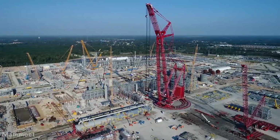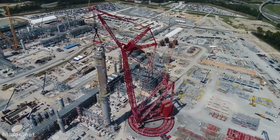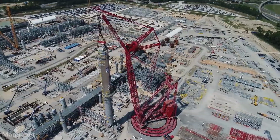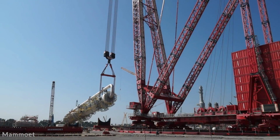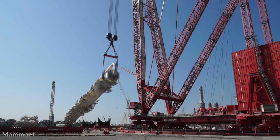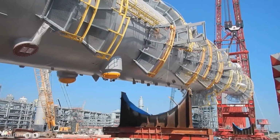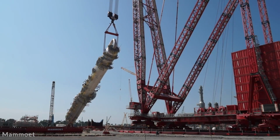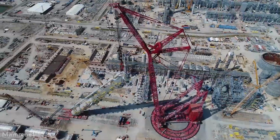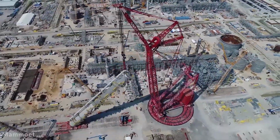This looks a little different from what we've been seeing so far, because the Mammoet PTC200DS is a ring crane, meaning it pivots around on its own ring track. But just how tall is it? Well, its main boom alone is 460 feet tall, but that's not even its final form. When it's fully extended, the boom can reach a max height of 808 feet. That's taller than not one, not two, but four leaning towers of Pisa stacked on top of each other.